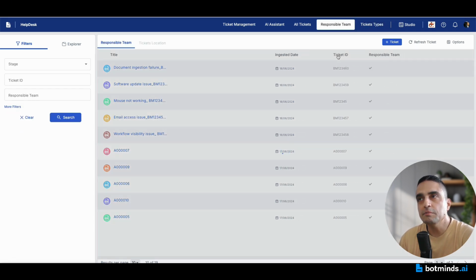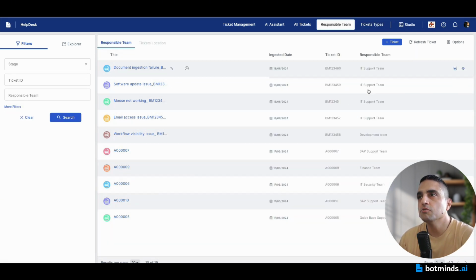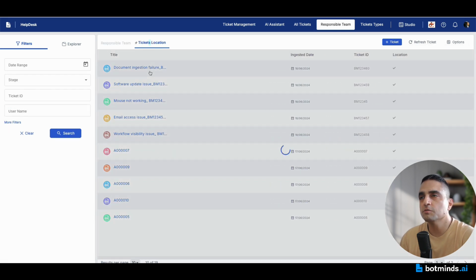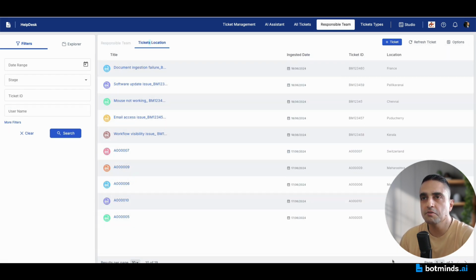There is a responsible team breakdown as well. And all of these different views you can create by yourself by creating and editing the columns. Within this responsible team, we also have the location from where this ticket has been created. So if you want to route a particular location's ticket to a particular user who's based in that location, you can go ahead and do that as well.